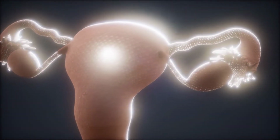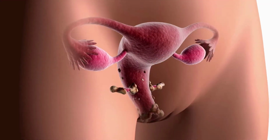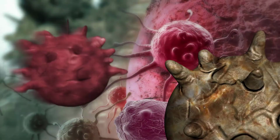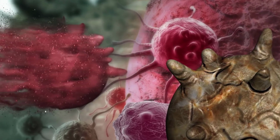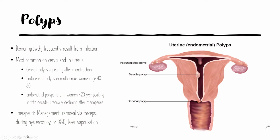Polyps are one of the more common benign neoplasms. There are cervical, endocervical, and endometrial polyps. Polyps are benign growths that frequently result from infection. Polyps are most commonly found on the cervix and in the uterus. Cervical polyps can appear after menstruation begins. Endocervical polyps happen in perimenopausal and menopausal women, typically between the ages of 40 and 60.